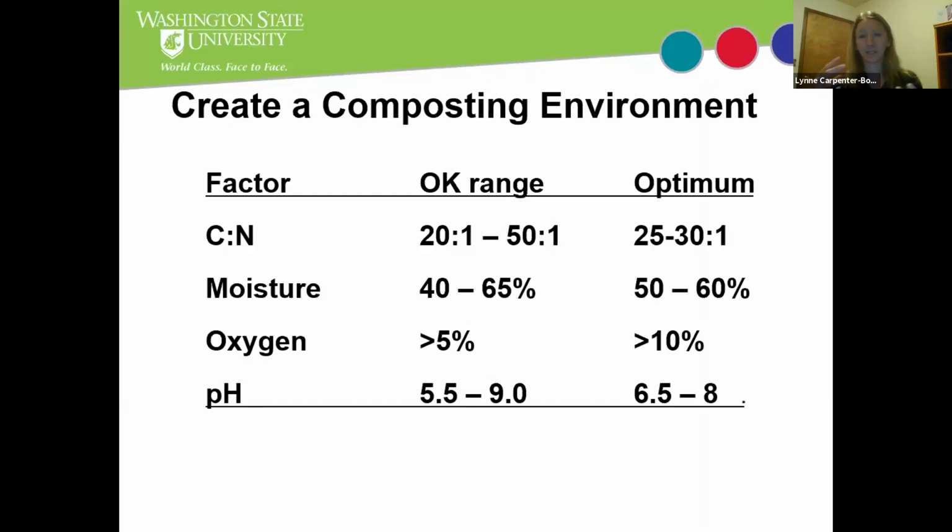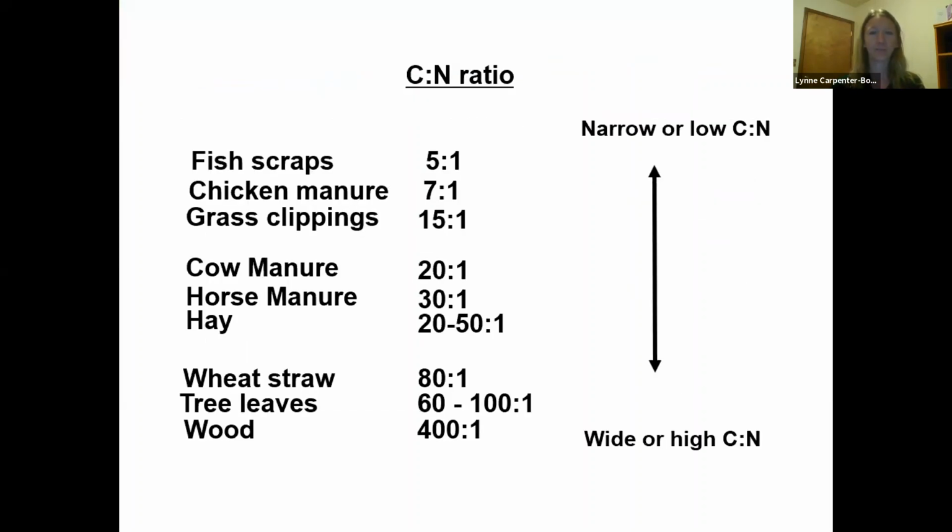So for instance, it can be just hard to compost something like a pile of citrus peels. Now, most of us aren't dealing with odd things like that. Generally speaking, our materials are going to be at a neutral pH. So this carbon to nitrogen ratio, let's spend some time looking at this.